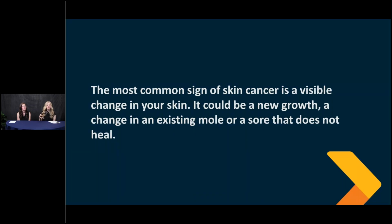Okay, so the most common sign of skin cancer is a change in your skin. New growth, a change in an existing mole, or something that's not healing. So again, if you remember one thing, it's my ugly duckling rule. If something is different or changing, please come to see us.